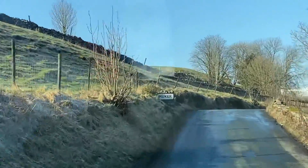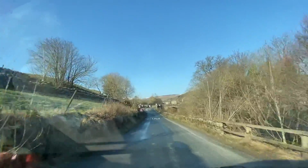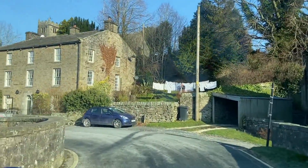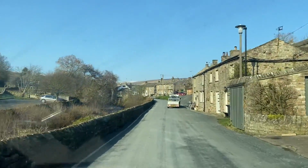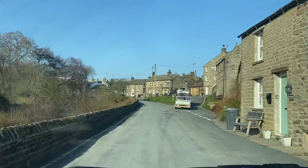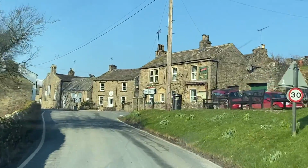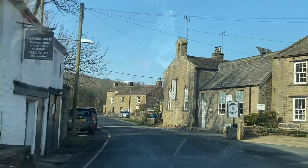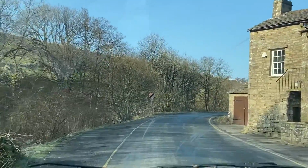As we're driving there, you can see there's a lot of beautiful mountains, and further down there's some nice houses as well. So we just thought we'd show you it because it's really nice. There's the village store. If we need any supplies, look. There's the pub. Just past the pub, just up here should be the campsite on the side of the river.